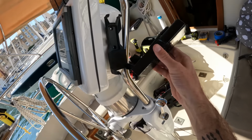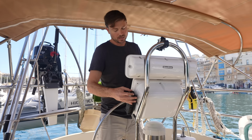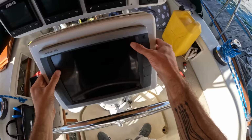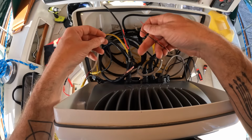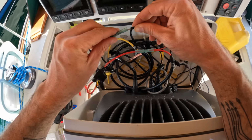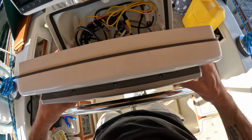Okay, cool. So that's on, and I really like the position. It's really close to my hand. I can be steering coming into a marina and then really easily get it out of the bracket with one hand. So the next step is I've got to get into this pod here and then actually wire it to the power supply that's coming to this chart plotter and these other navigation instruments, so that the moment that I turn on the breaker for all of our navigation stuff, this charger will work as well.